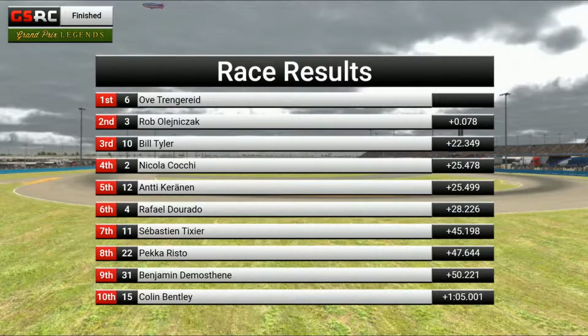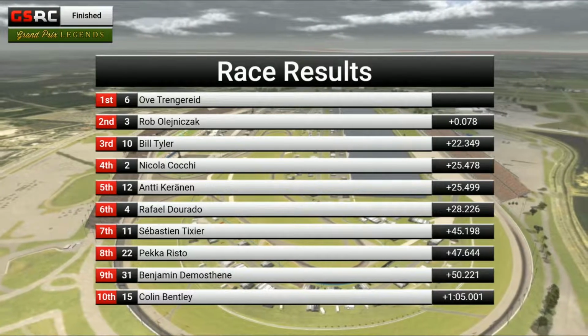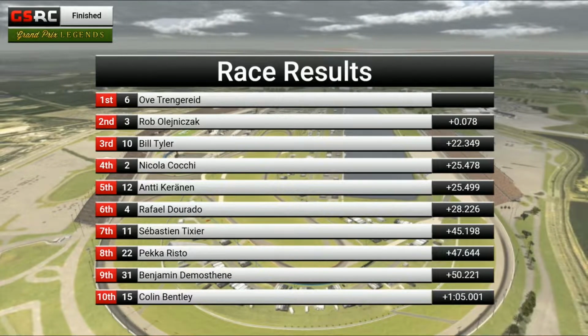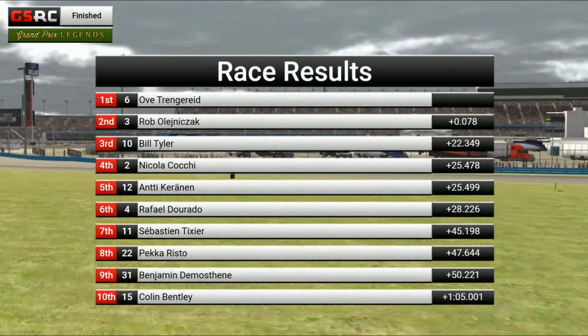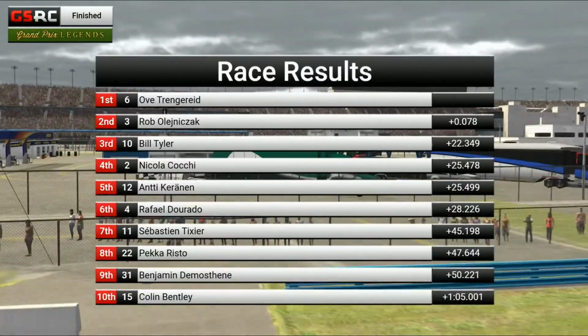Learning more is also what we're about here at GSRC, and Trangrate somehow took away that victory, starting from 6th place on the grid, takes it away over the line after 33.5 minutes by 0.077 of a second. Robolnik, your championship winner of the season, finishes exactly where he started in 2nd place, with Bill Tyler finishing out your top 3 here today.